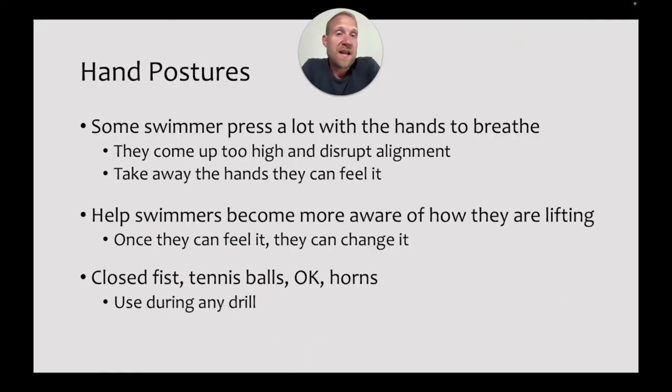A lot of swimmers tend to come up really high, again, because they're trying to make sure that they get air. And what they do with that is they use their hands and their arms to lift themselves up. Now, if we're sneaky and have them close their fist and take away the hands, well, now it's going to be a whole lot harder for them to elevate to take that breath. And then they can start to feel the impact of it. It'll prevent them from coming up too high and disrupting alignment. Because they can't do that, they can feel what it's like to actually stay relatively level and stay relatively smooth when they take that breath.